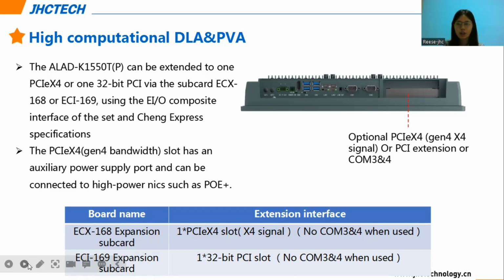Earlier we described the option of PCI X4 and PCI slot. That is available by installing different expansion cards. If you install the ECX168 expansion card, you can add a PCI X4 slot, and this slot has a power supply port, so you can connect high power network cards such as a PoE network card. Or if you want to add a PCI slot, you can install the ECI169 expansion card.